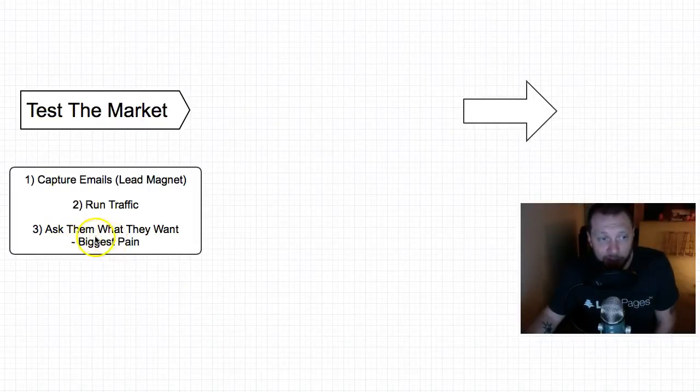And then the other hidden little benefit of this is when I ask them simply what is their biggest pain, I'm essentially building a database of content that I can provide in the future to help solve their problems. And more importantly, I can understand how to monetize around that as well. So that's accomplishing several different things.